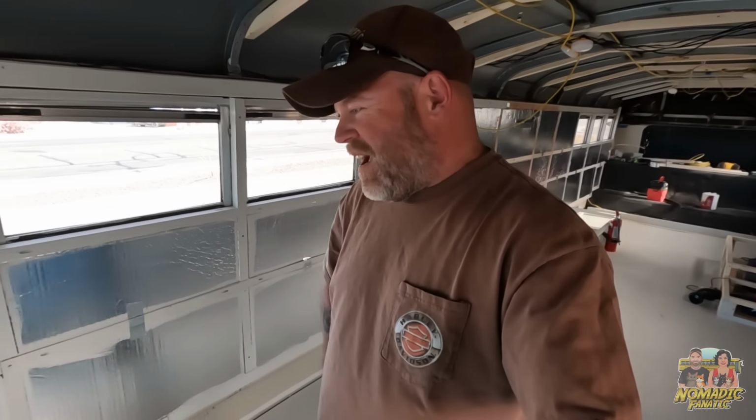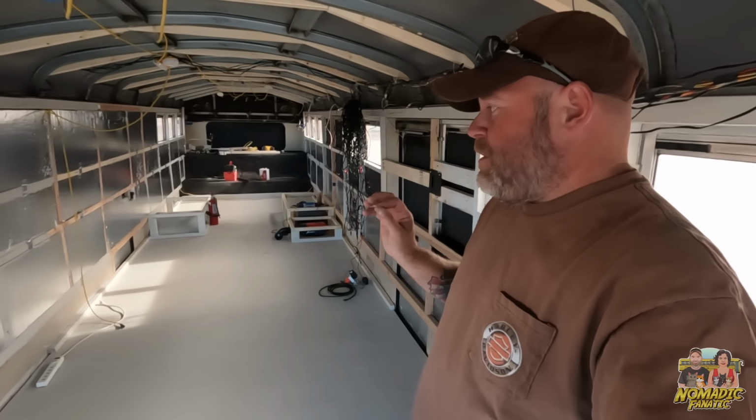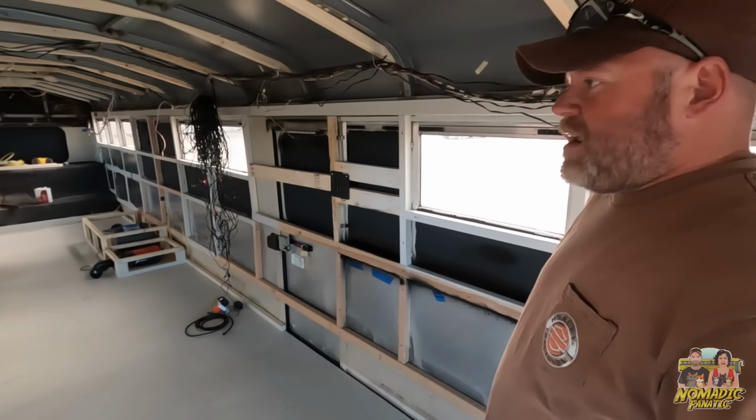But yeah, I'm really feeling good about this bus. The diesel heater, I mean, it just works great. It's an 8,000 BTU, and even with this not insulated at night here, it is heating us right out. We either have to open the door, the windows, or turn it down. It is heating us out so much.